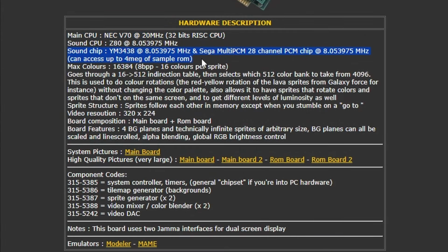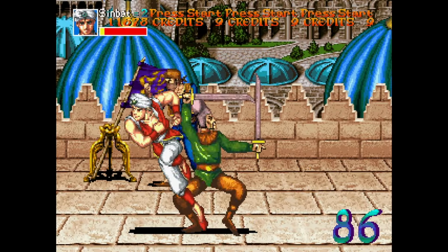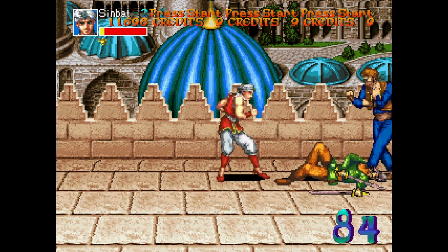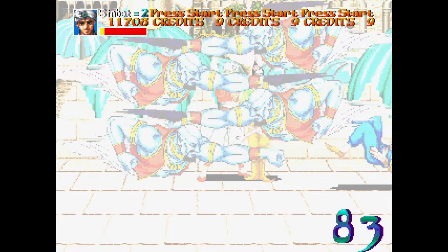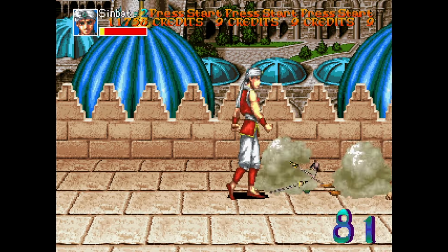Now on the sound side of things, you still have the Yamaha 3438, but now you have a multi-PCM chip that's branded as a Sega custom as well. But as far as all the chips on Multi-System 32 that are putting up all the graphics on screen, they share the same component codes with the original board, so they are in all likelihood the same exact thing. And when I say that this board can rotate, scale, and do everything with sprites under the sun, I 100% mean it. It's one of the prettiest 2D boards of all time.